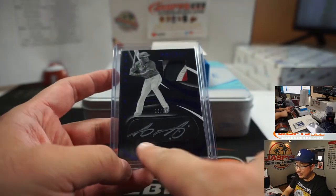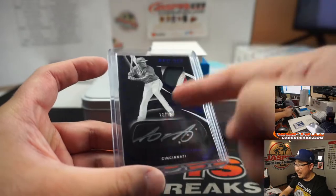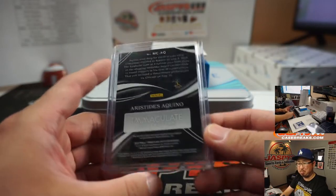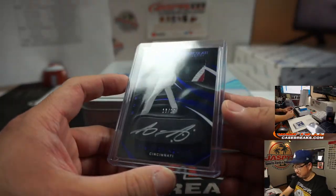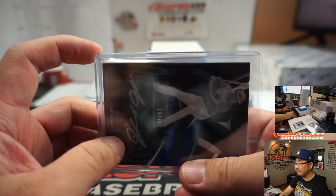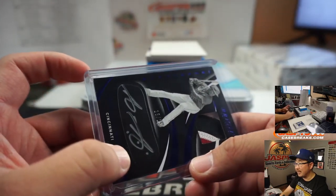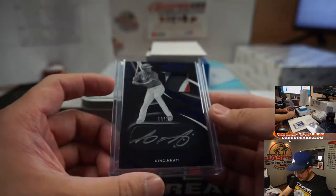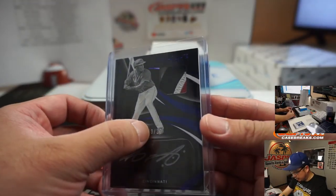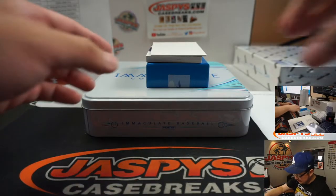But he's got a pretty distinctive autograph. 13 out of 25. Nice patch. Nice silver ink auto. Kind of hard to catch that in the light, but there you go. Reds are a number block team. So Reds 3 is going to be Adam Harper. There you go, Adam.